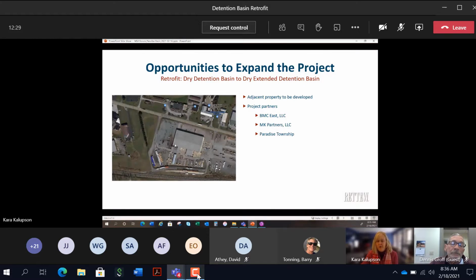The property owner of where the basin is, BMC East. They make building supplies, roof trusses. I don't know what else they make. M&K Partners, they were developing this project site, and of course the township.